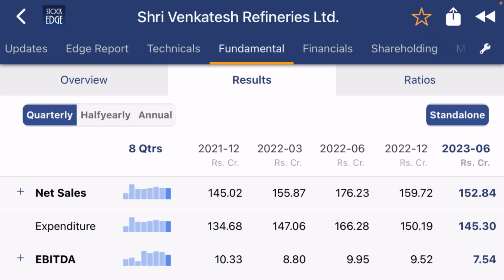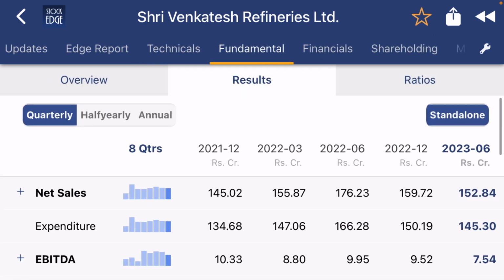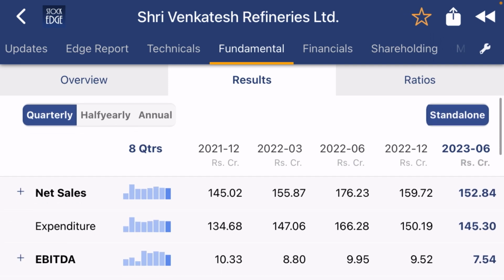If you talk about the quarterly results, you will be very happy that the company's sales are increasing from 145 crore to 152 crore in the last few years. In June 2022, the company sold 176 crore in total revenue.